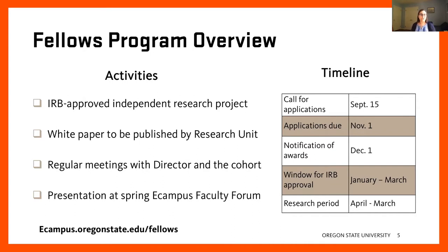They meet together, talk about their progress, share resources, tips and tricks, trials and tribulations, and it's a supportive environment for those folks to not only share research practices. It's been really useful for these folks from across campus, from different colleges and departments, to hear about the research that's going on in other places in the university.